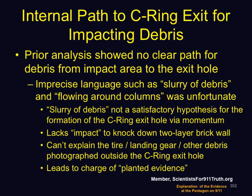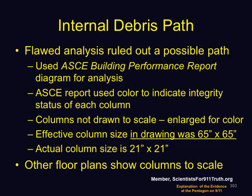The older, erroneous prior analysis showed no clear path for debris from the impact area to the exit hole. Imprecise language such as "slurry of debris" and "flowing around columns" was unfortunate. A slurry of debris would dissipate a lot of momentum and would lack the impact to knock down the C-ring wall. It can't explain the tire or landing gear and other heavy debris. This imprecise explanation leads some people to charge that there was planted evidence. So it is important to take a more precise look at the path.